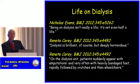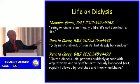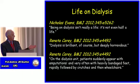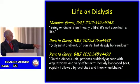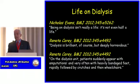I would really advise you to look at this nice paper in the British Medical Journal in 2012. This is patients writing about what it's like to be on hemodialysis. This patient here, Mr. Evans, said being on dialysis isn't really a life, it's not even half a life. And this lady, a non-diabetic lady, said dialysis is brilliant, of course, but deeply horrendous. And then, this non-diabetic lady, watching other patients on the unit, said: on the dialysis unit, patients suddenly appear with amputations. But before that, they have heavily bandaged feet, rapidly followed by crutches, and then wheelchairs.